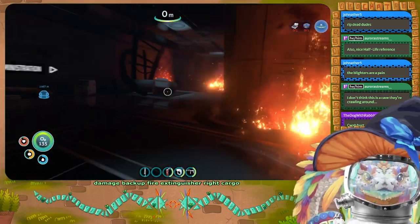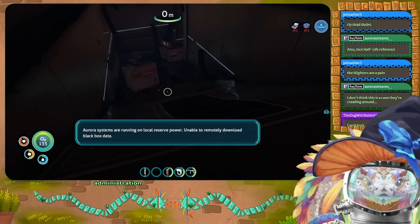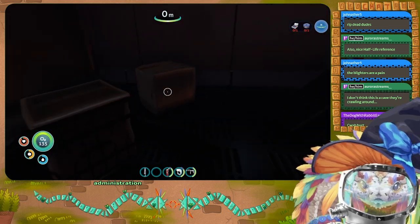Cargo Bay 3, administration. Aurora systems are running on local reserve power. Unable to remotely download black box data.